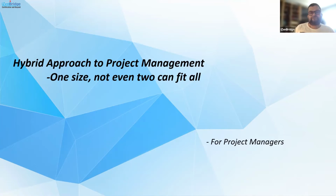So let's try to understand what is hybrid. What should you as a project manager need to know about hybrid? The skills that the project manager should have to be able to execute projects with hybrid methodology. And then we'll also look into how the organization can adopt the hybrid project management methodology, the whole journey. And we will conclude with some real life case studies on how a couple of organizations used the hybrid flavor of project management in a given situation.